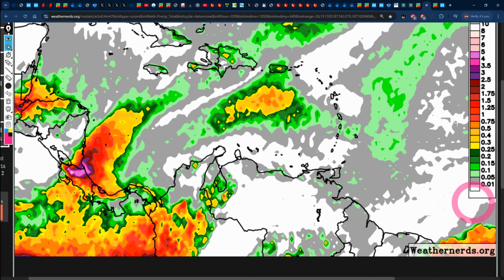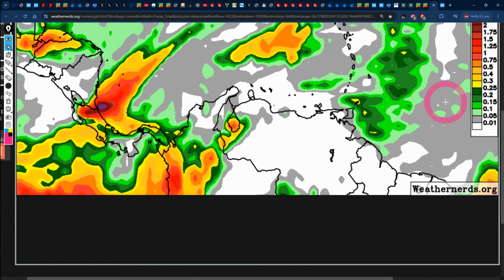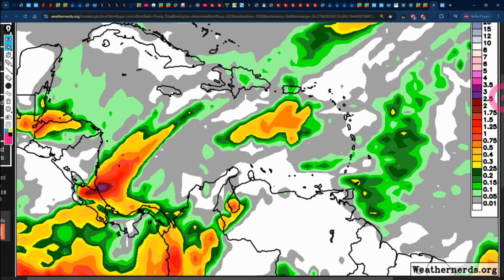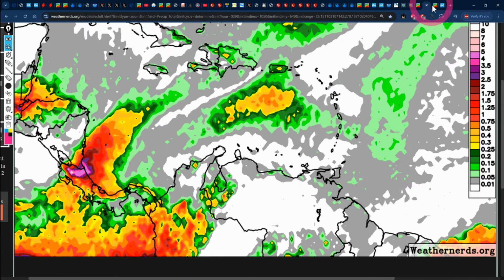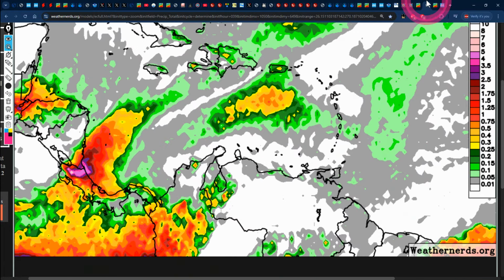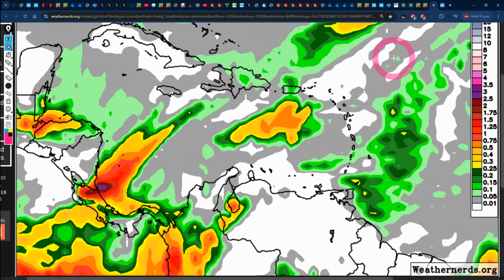I think the weather nerds logo right there is blocking it. Not seeing much of that on the GFS though. Interesting. You can also see some greens that represent rainfall across the waters to the east of Trinidad and Tobago on the GFS. Not so much on the Euro. Euro showing more isolated showers near Barbados, sections of St. Lucia and Martinique. GFS not so much. Maybe Barbados, St. Vincent and St. Lucia, not so much Martinique.